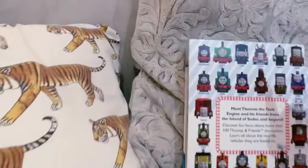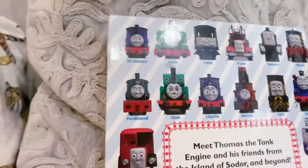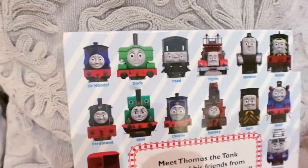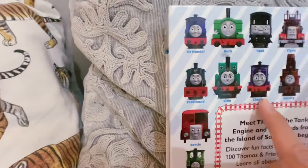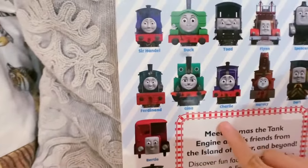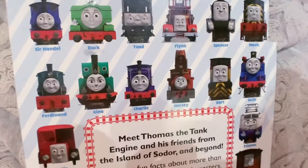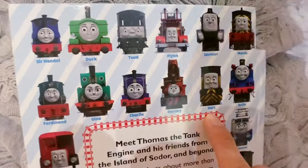Sir Handel. Duck, Toad, Flynn, Spencer, Mavis, Ferdinand, Gina, Charlie, Harvey. They can rhyme. Look. Charlie and Harvey, huh? They sound the same. They rhyme. Harvey. Charlie Harvey. What about this one? Dart.